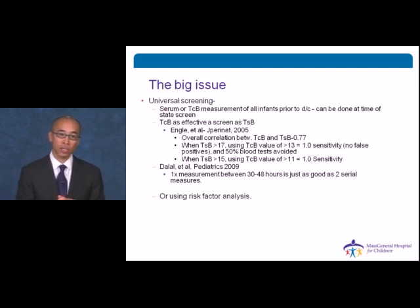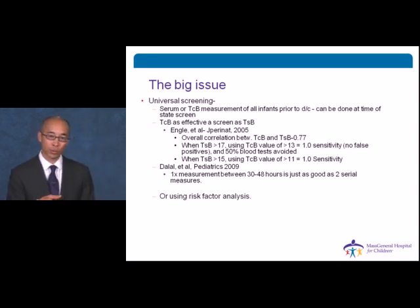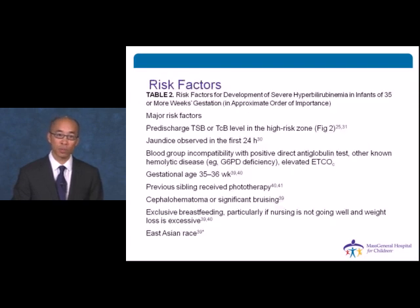One is the use of quantitative measurement, whether with transcutaneous, and we'll talk a little bit about that, as well as serum measurements of bilirubin. And we'll plot that out on a curve to see if they are at higher risk for becoming hyperbilirubinemic, requiring phototherapy. The other method of doing it is using just a risk factor analysis to determine whether the child needs a quantitative measurement subsequently.